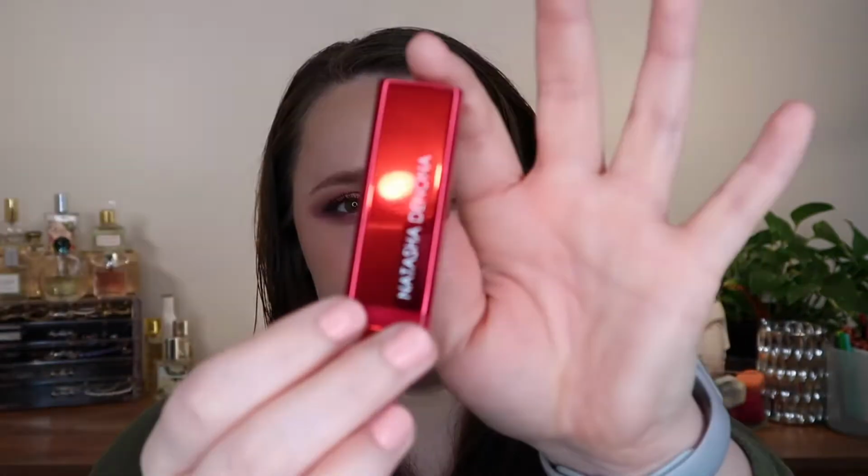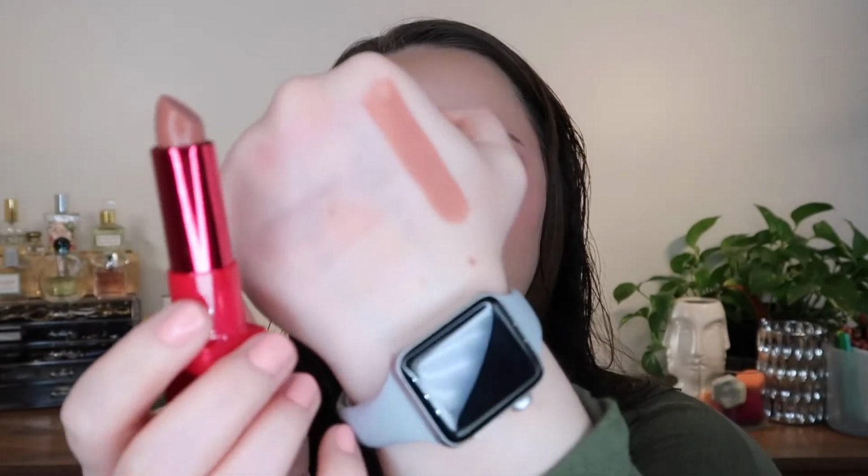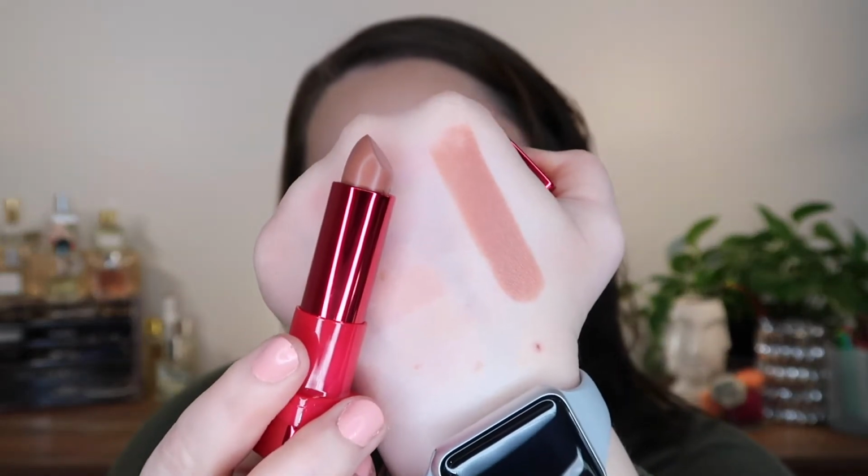First of all, this packaging. So satisfying. Can you see? Ugh. I'm going to give you guys close-ups. I'm going to take photos so that they actually look good. But there's the lipstick. I think it looks really nice. It feels really creamy.